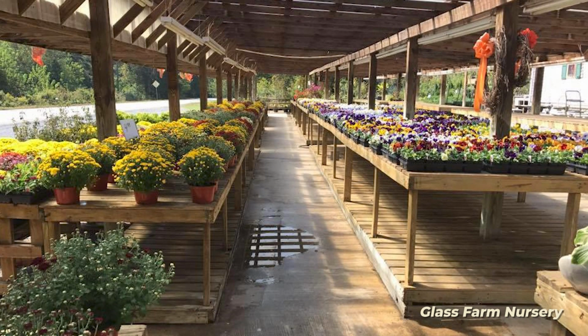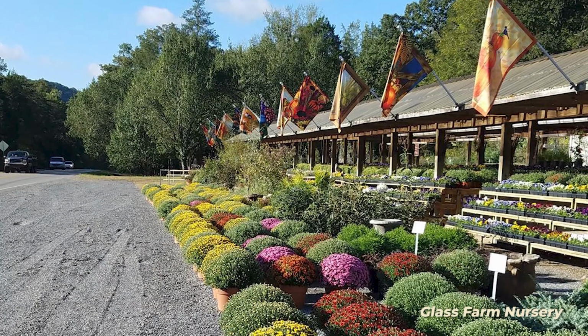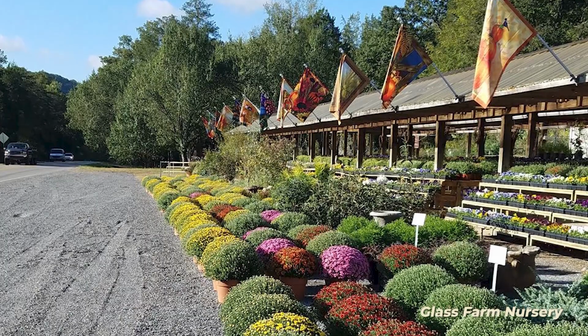That's so amazing. We're just so glad. What was it called again? It's called the Glass Farm Nursery, and it's in a small town called Rising Fawn, Georgia, but it's 20 minutes outside of downtown Chattanooga. And we couldn't be more excited. This is the first step. This is the exclusive press release right here. Wow. So that's fun.